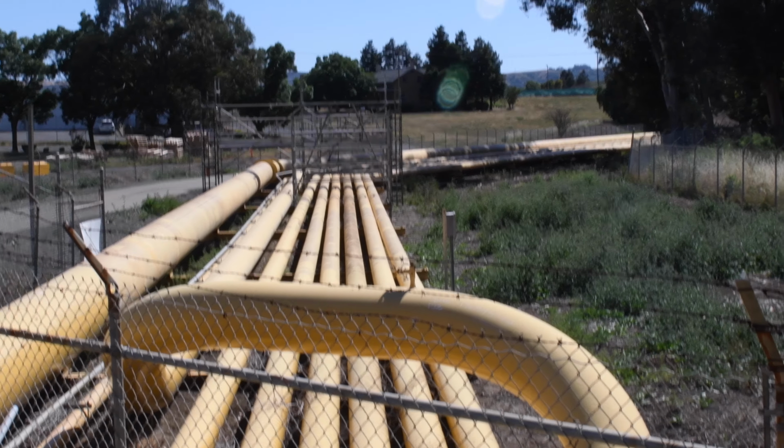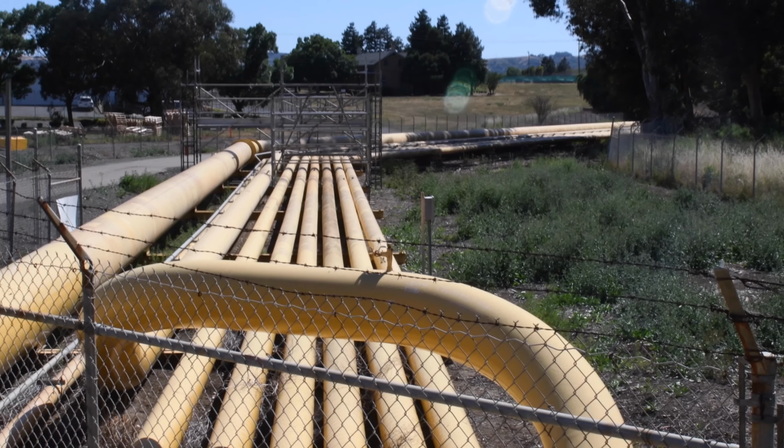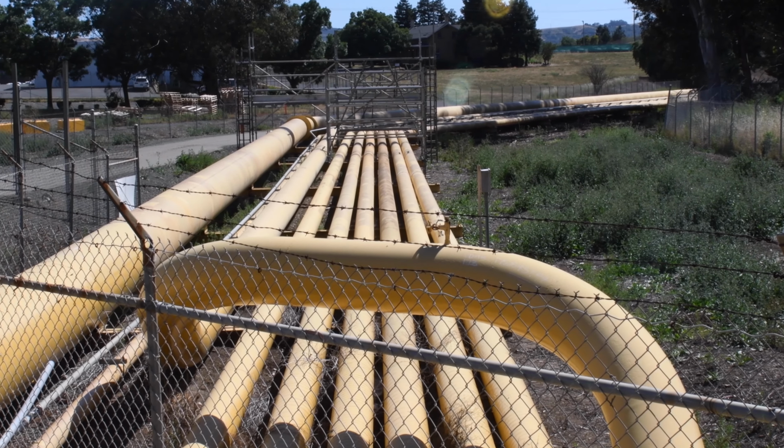So there are some nice leading lines here with the pipes going through and the fence, so this is probably going to be a nice shot.